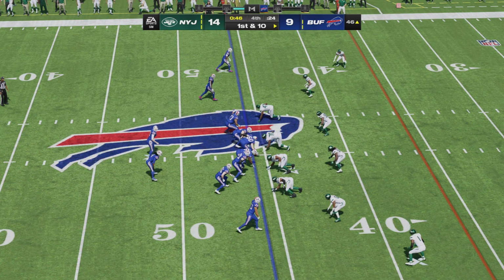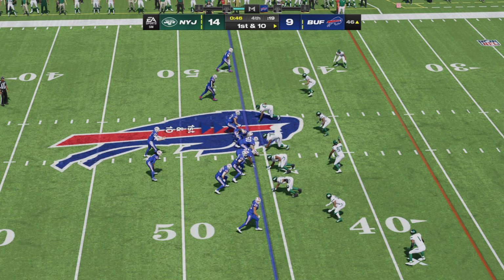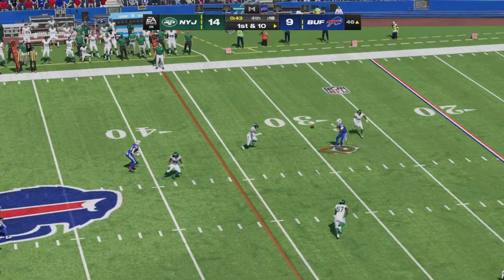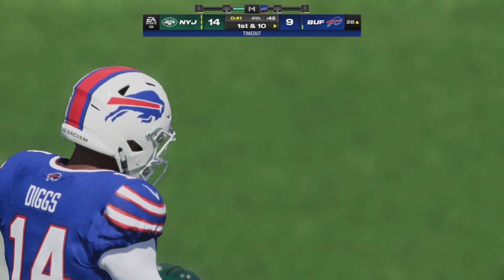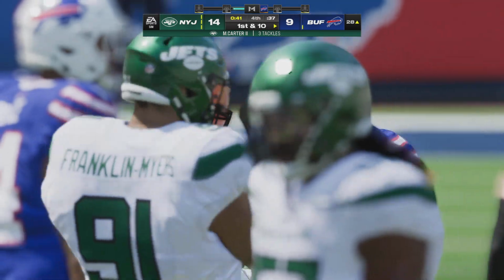2 timeouts still available in this final minute. It's 1st and 10 now. Throwing, Allen. That's caught by Diggs. Now the Bills will use the 2nd of their timeouts as they'll stop it with just over 40 seconds to go in the game.